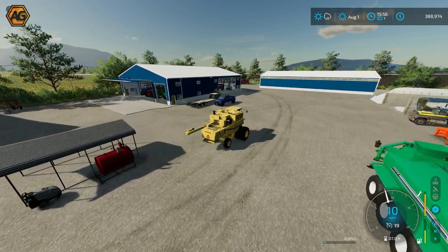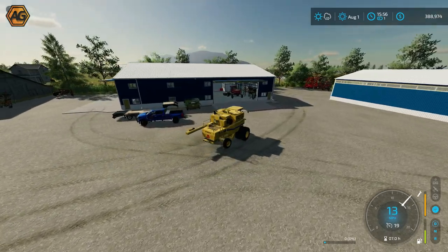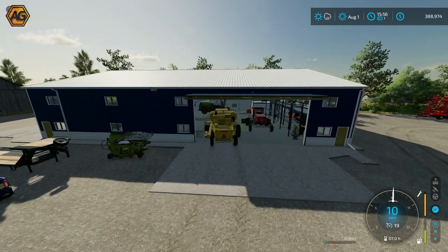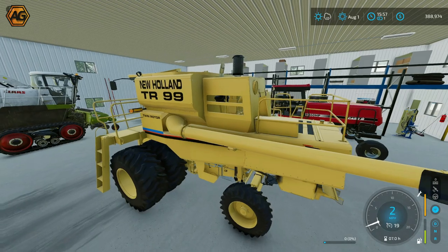Once everything else has been put away, just the combine here to go, and we're going to tuck this here into the shed next to the swather there. Of course, we are going to need that swather out in a little while when we have the grass all ready to mow, but there we go. And we'll see as far as we can get in.